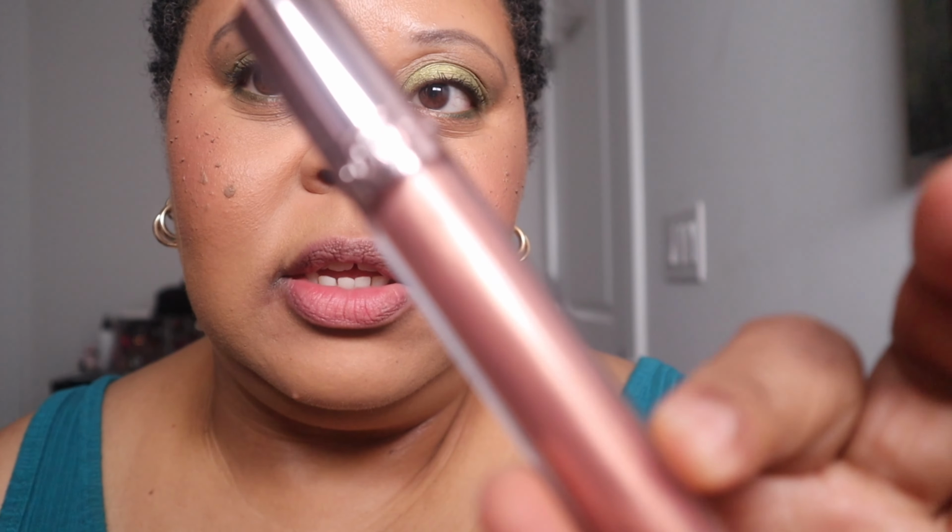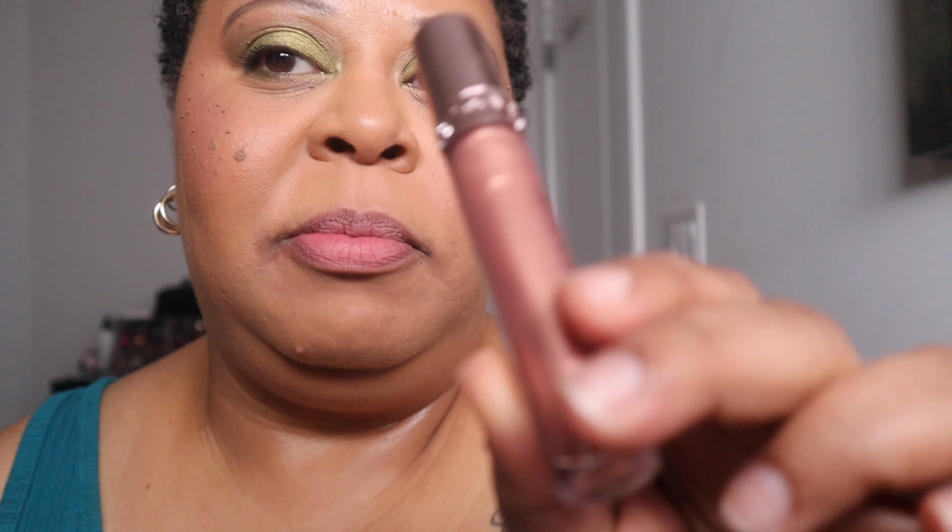Okay, let's do a peachy lip color and then we'll be done. Okay, I don't know what I want to do with my lips actually, but I did find a peachy gold gloss in my collection. This is from Anastasia Beverly Hills. I think it's the shade Goldie. So I'm just going to do a little brown lip liner and a peachy gloss, because we're going to let the eyes and the cheeks be the star of the show.